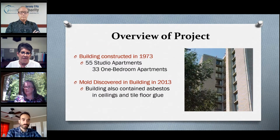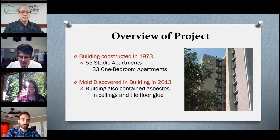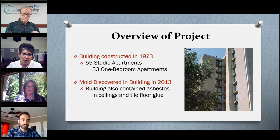So this is a picture of the building that we're speaking about today. This is kind of our focus and where we discovered a mold problem in 2013. We also learned through testing, of course, that there was asbestos in the building, and so we would have to deal with both mold and asbestos. Next slide, please.